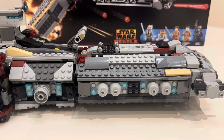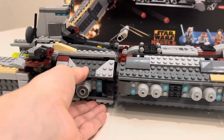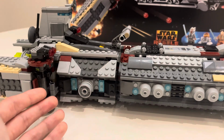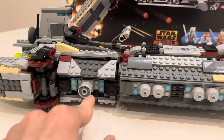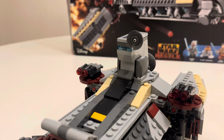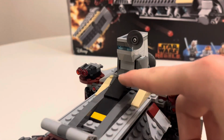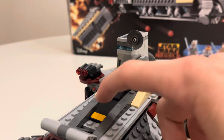It is made very symmetrically, and I just don't know what this part is. This is like some kind of missile or just an engine for it, because I really like the addition of the blue pieces on it. At the top section, we can see the main bridge of the ship. They have this really nice slope made downwards with black pieces, and nonetheless, there's an orange sticker.